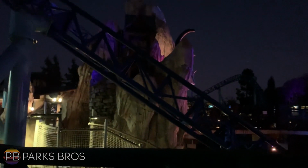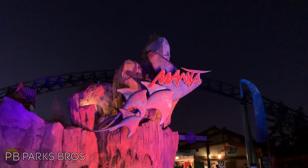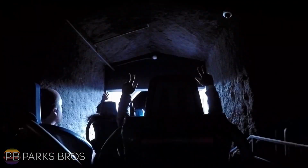But regardless, we're gonna go and ride Manta right now and probably do a little mini Manta marathon. Alrighty, Manta marathon time. Hopefully the line's not too bad, but let's get in. Man, do I love this tree. It's so pretty. Oh, it's dark, but look at that. Oh, wow, hello. Okay, the line is still pretty long, too.